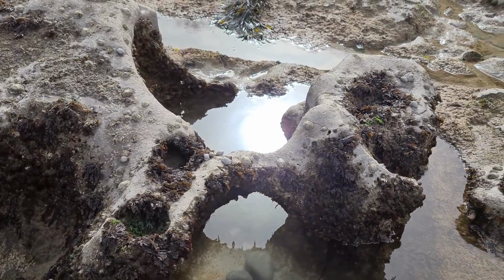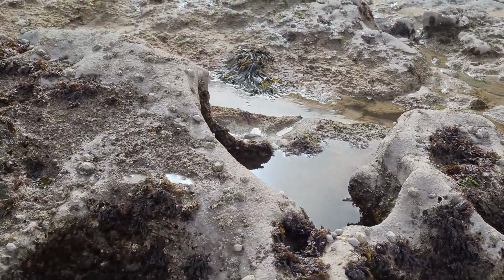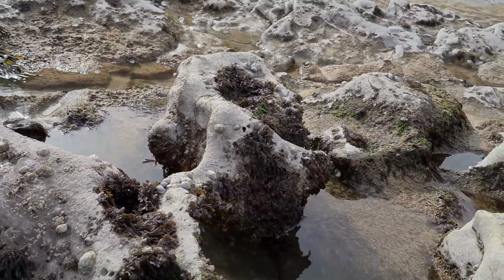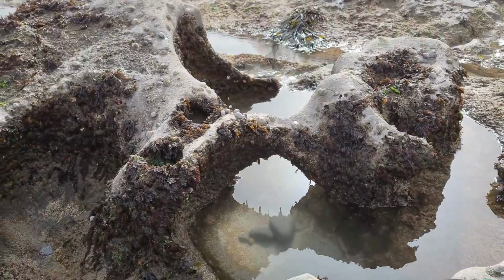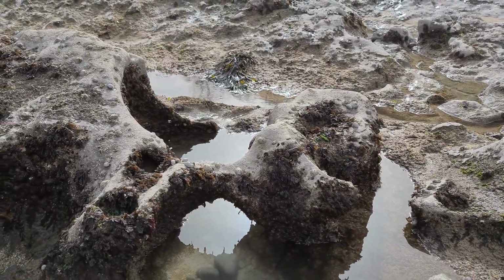Just wow, look at that. Natural formations in the rock. Absolutely stunning. Little cathedrals, look at that. Right under there. If you could transport that to a big fish tank, it'd be awesome, wouldn't it? Just that piece.